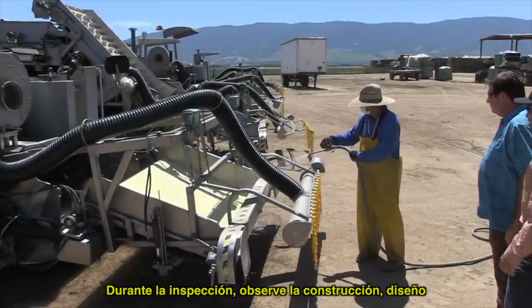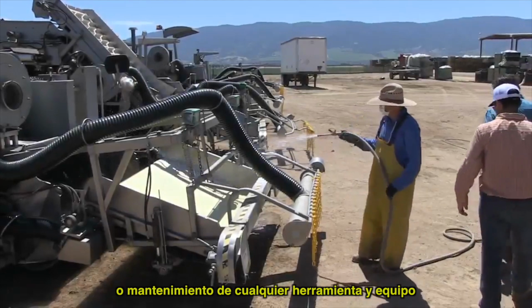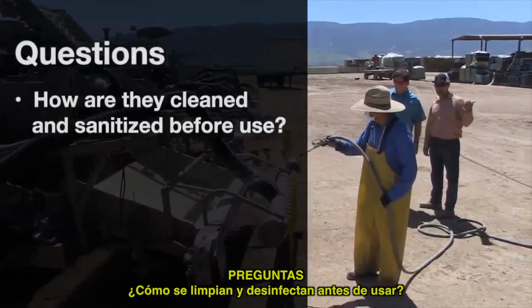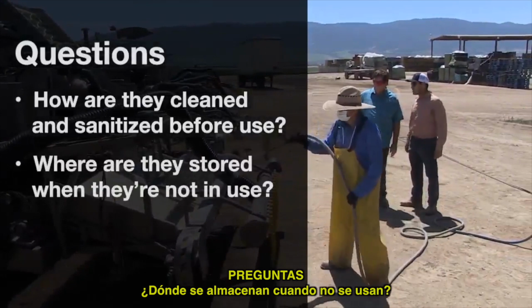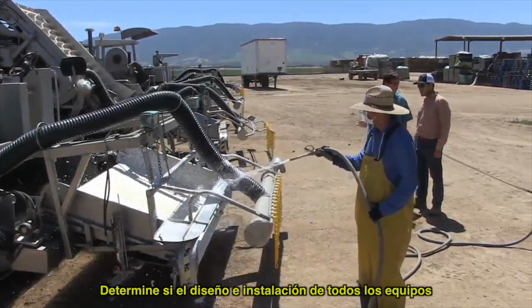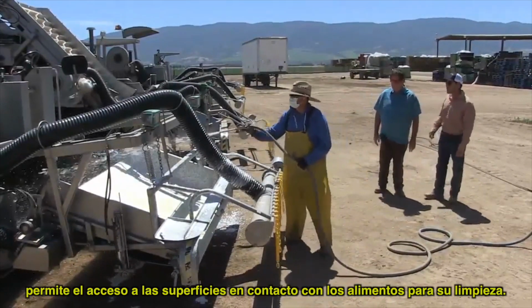During the inspection, observe the construction, design, or maintenance of any tools and equipment that may come into contact with food or food contact surfaces. How are they cleaned and sanitized before use? Where are they stored when they're not in use? Where and when are they cleaned? Determine if the design and installation of all equipment permits access to food contact surfaces for cleaning.